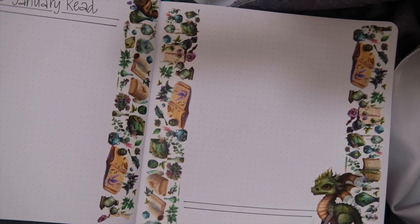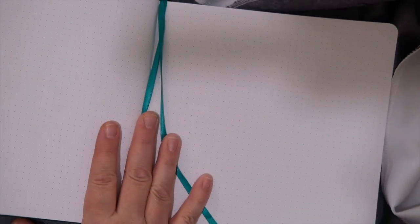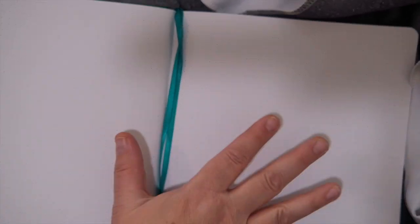And I believe that's it. Did I set up one more page? Nope, that's it. So here's where my January chapter trackers will take over, and we'll go from there.